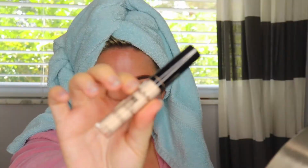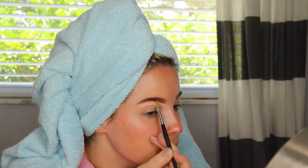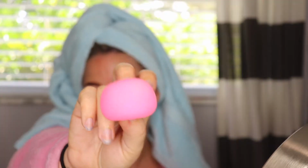I just do something a little bit more natural looking, but I still cover them up with NYX HD Studio Concealer. And this has been my favorite concealer for probably the past 2 months. I keep it in my purse. That's how you know I love it. And with a damp beauty blender, I'm just going to blend that out onto my lids as well. And I haven't actually used a real beauty blender in so long. It's so weird. And that same NYX concealer I'm putting underneath my eyes.